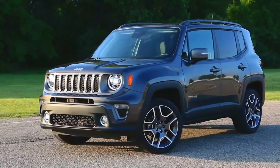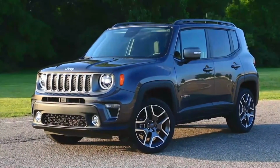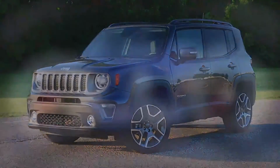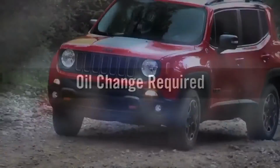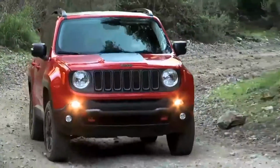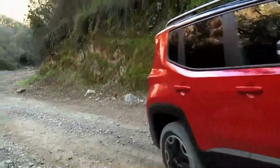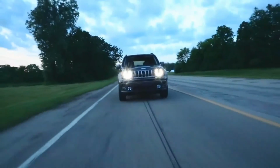Your oil change indicator helps take the guesswork out of oil changes. When it's time to change the oil, you'll hear a chime and the oil change required message will appear briefly in the instrument cluster. The system is duty cycle based, so the oil change interval may fluctuate according to your driving style. Keep in mind though, until reset, the oil change message will continue to appear every time you turn on the ignition.